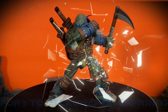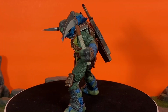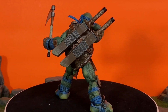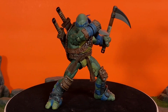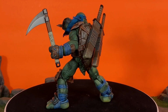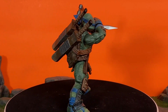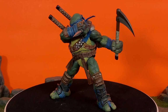And coming in at number 2 is the Samurai Animals Fury Toys Spring, or as we most know him by, Leonardo. And my God, I knew this figure looked awesome and knew I wanted it, but I was skeptical about the articulation because we have single jointed elbows, no bicep swivel, and so on. But you can still pose this dude around pretty damn well. Not the best articulation, but turned out a lot better than I anticipated.